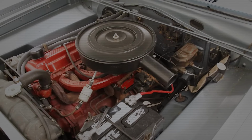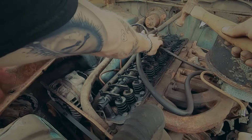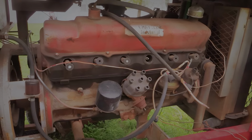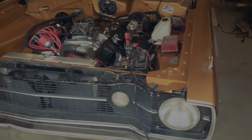Cooling was where the tilt paid dividends. The water pump sat low, driven directly off the crankshaft. Coolant flowed upward through the block around cylinders into the head. The passages were generous, designed to handle partial blockage from neglected coolant.